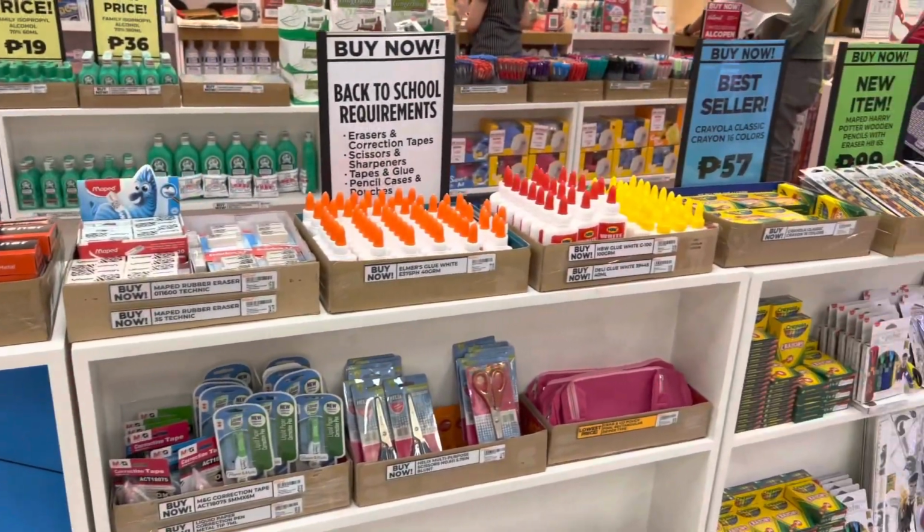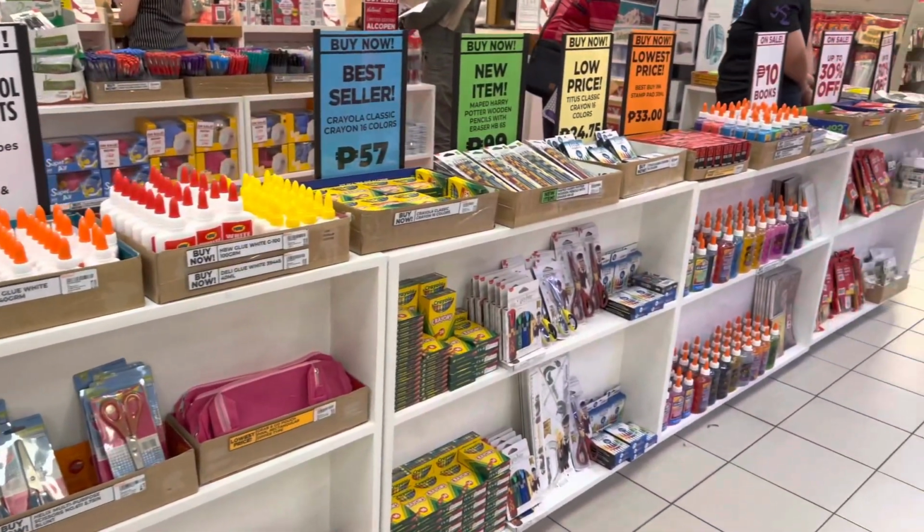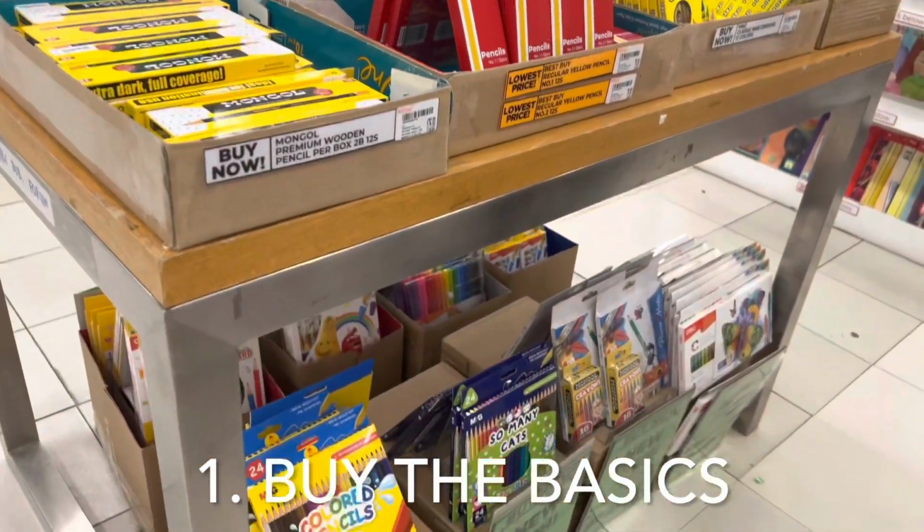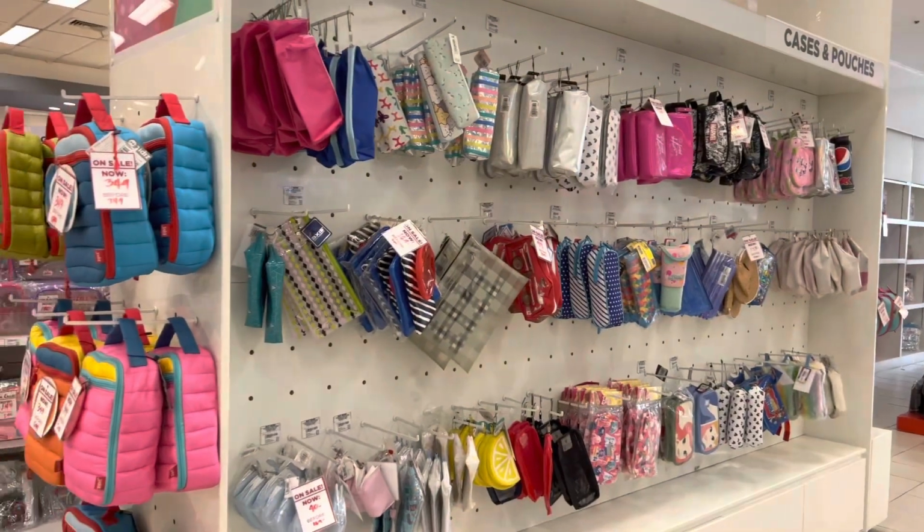For today, para mag-school supply shopping for my kids. Come along with me para kayo rin alam niyo kung ano yung mga presyo ng mga school supplies. Okay? Let's go! Different schools have different requirements. So my first tip, buy only the basics and add as needed.